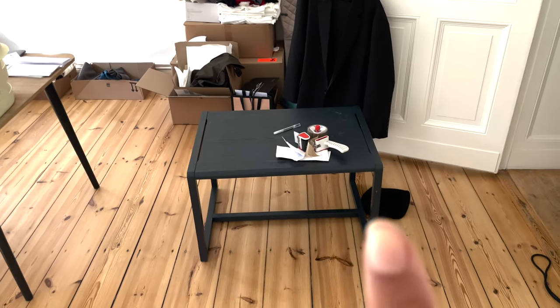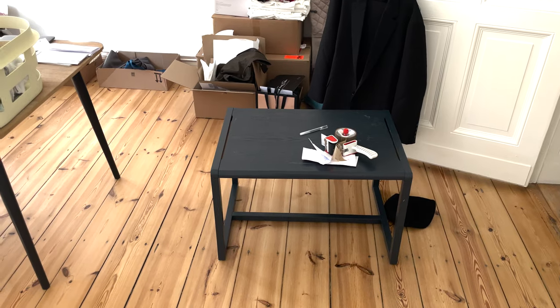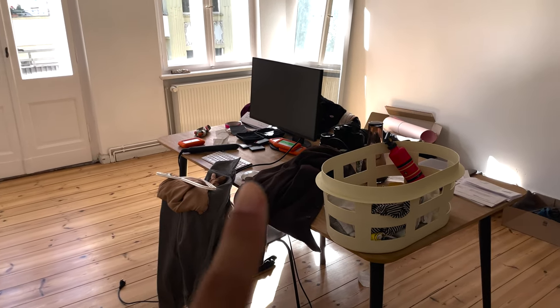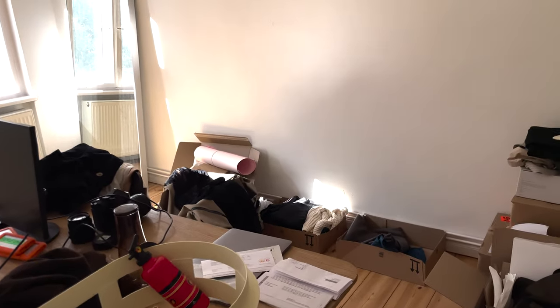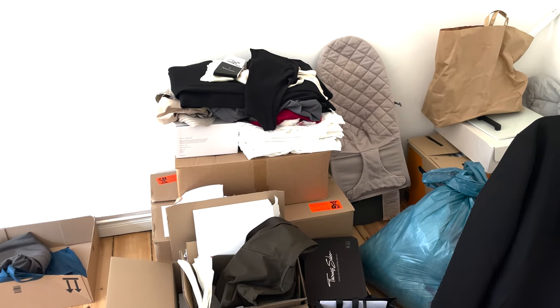My son loves moving his table into the living room, so I just put it there so he can quickly put it into the living room. I have to put his washing bag. I was styling a video and my boyfriend was working from home, and these are boxes that need to be packed, and here I have to figure out the situation.